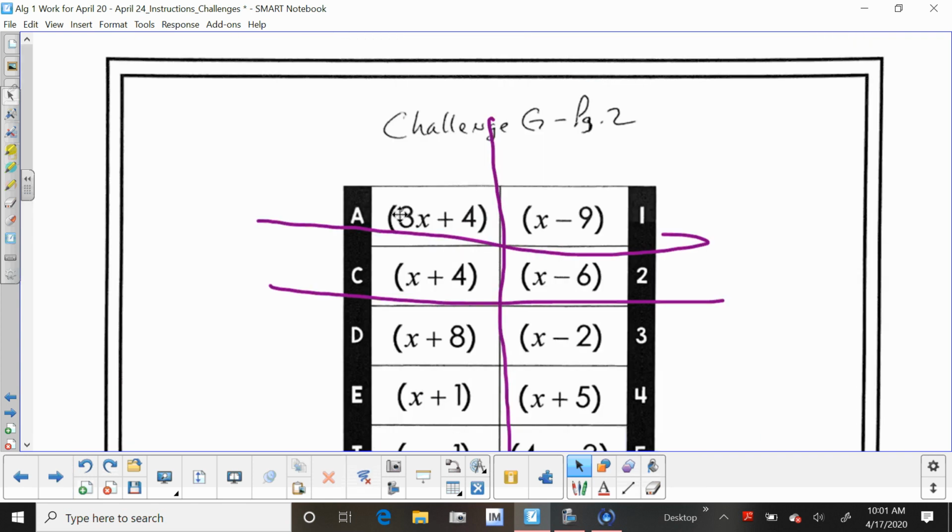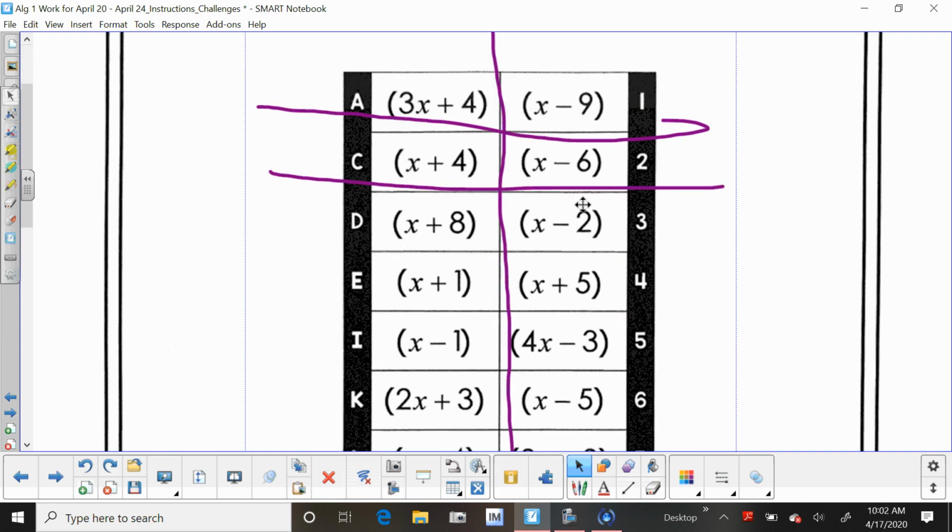So what do they mean by that? Well, if you look here, there's one of these factors. The left side is a letter and the right side is a number. Now these are all mixed up. Okay, 3x plus 4 does not go with x minus 9.